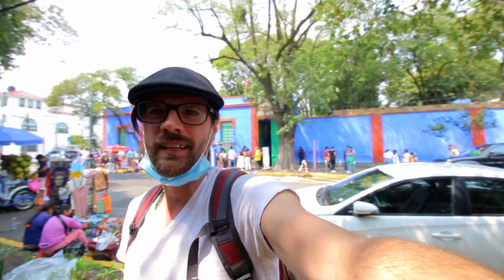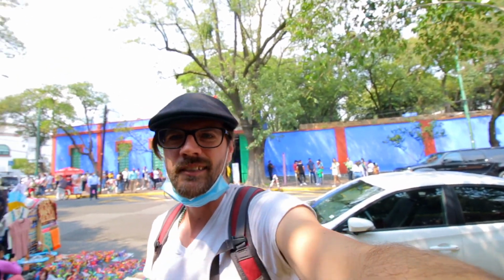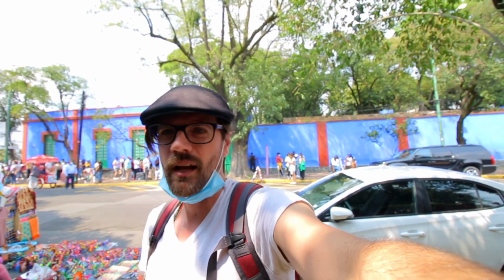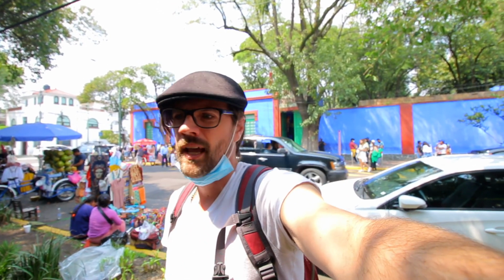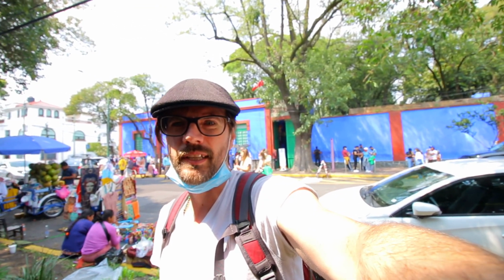So maybe we'll try to come back another day, but you can see Casa Azul here behind me, and at least we get to see the outside of the building, an iconic place here in Mexico City. Of course, Frida Kahlo is sort of an icon of Mexico, a very famous artist that's influential the world over for the work that she did in all different kinds of art, but magical realism, self-portraits, and she really broke down barriers in the realms of social class, race, and even gender, which was very progressive at the time for somebody in Mexico who did the bulk of her work in the 30s and the 40s.